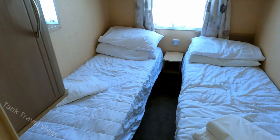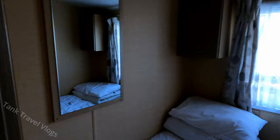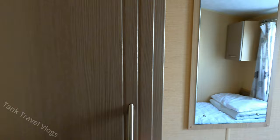It looks like we've got the double bedroom, well, twin bedroom, sorry. It's probably where me and my brother are sleeping. You've got two little cabinets to try and store some stuff, and a much larger cabinet for your clothes. And a nice little mirror to see my lovely face in. And mine. And his, if you call that lovely.